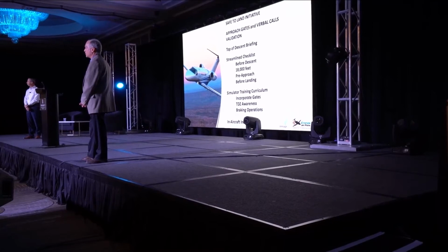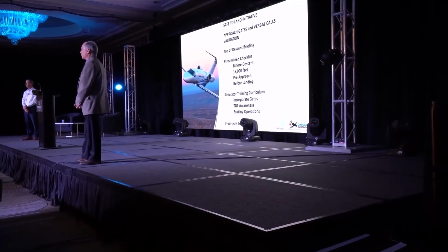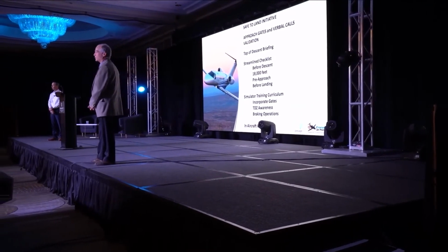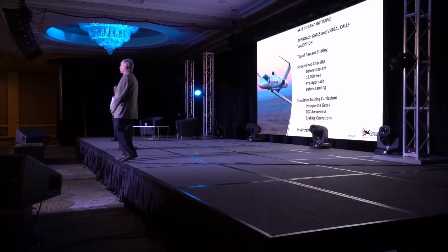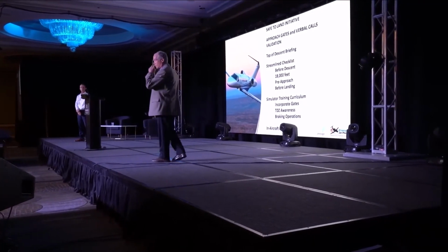A streamlined checklist. Yesterday, Bill talked about metering tasks upstream. There are 14 steps in our approach to land checklist. Should we be doing 14 steps in a checklist fashion on a radar downwind or extended base? Probably not. So we're looking at how do we do more things uphill at the before descent at the 18,000 foot point and limit the number of things we actually have to do when we get into the short hairs. Simulator training curriculum, incorporating the gates, touchdown zone awareness, braking operations, and then in-aircraft instruction. So all of that will be part of the overall program.